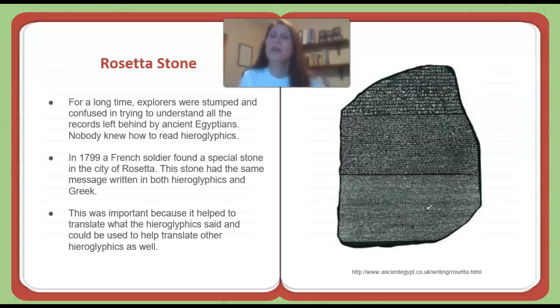So just a quick side note, when it says that it was written in both hieroglyphics and Greek, it was the same writing. So they knew how to read the Greek, so they were able to read the Greek and then decipher what the hieroglyphics meant. Much as if you were to see something written in English and then see it written in another language, you would be able to decipher what that meant.